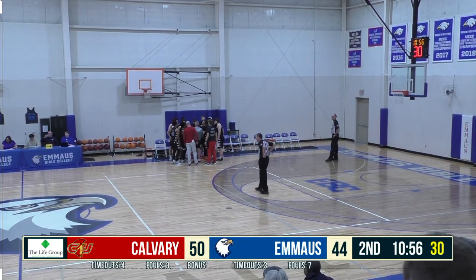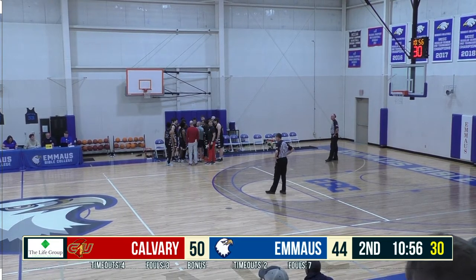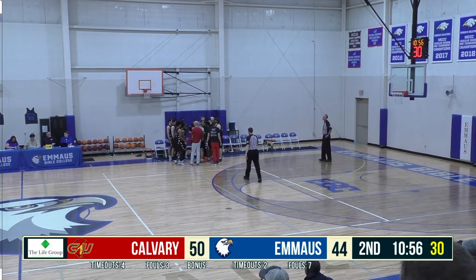We'll keep it right here. Eagles on a little run. They were down by 11 and cut the deficit to six here with just under 11 minutes to go. I know you got the Super Bowl coming up.